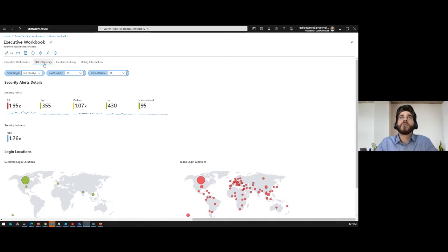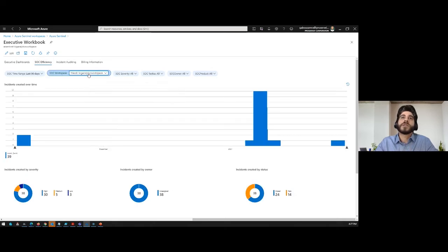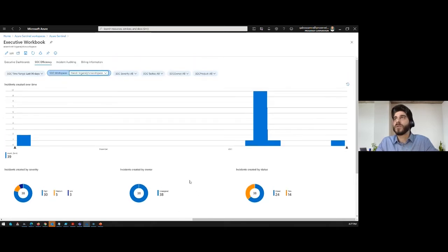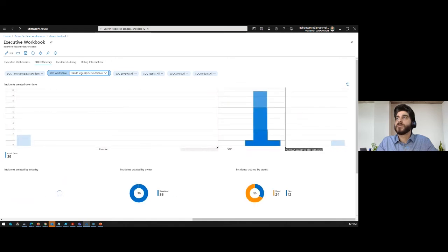We can also have multiple tabs within a workbook. If I want to take a look at SOC efficiency, how efficient the SOC is in taking ownership of the incidents, how long it's taking us to triage the incident, how long it's taking us to close the incidents, and so on. Here we can also drag these bars to take a look at a specific time frame rather than the entire log area.